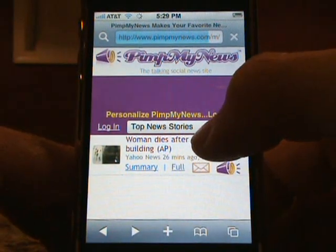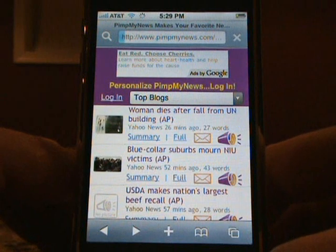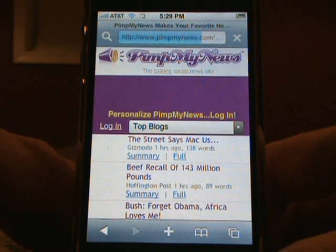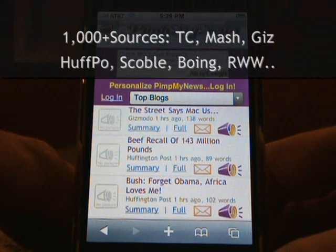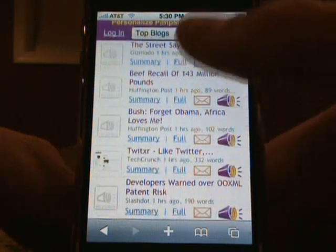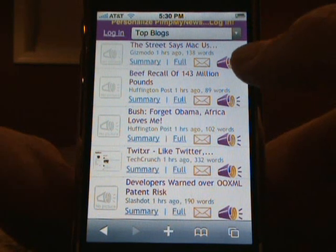If you'd like to take a look at top blogs, tap the top blogs selection, and you'll instantly see breaking stories from the web's top blogs like TechCrunch, Mashable, Gizmodo, Huffington Post, Robert Scoble, and many others. On PimpMyNews, each row represents a breaking story from a different source.